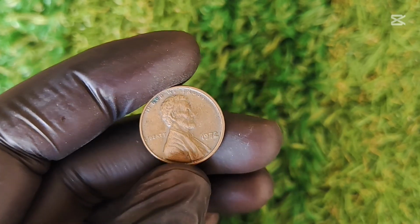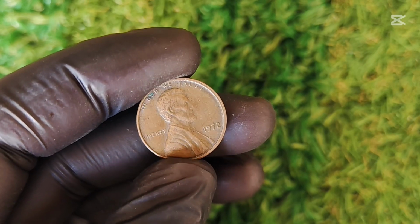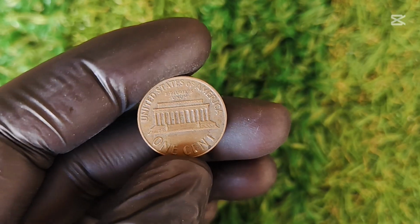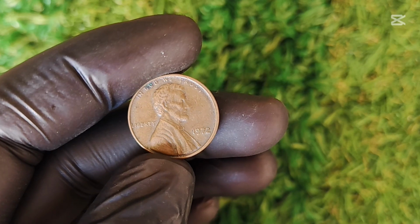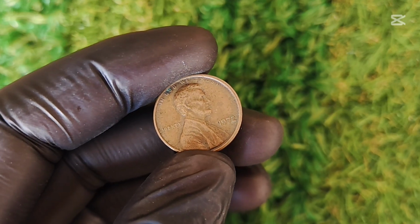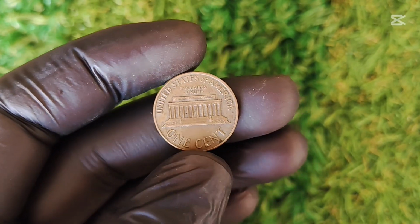History of the 1972 1-cent coin. The 1972 Lincoln cent is part of the classic Lincoln Memorial Penny series, which was minted from 1959 to 2008. It features Abraham Lincoln's iconic portrait on the obverse, designed by Victor David Brenner, and the Lincoln Memorial on the reverse, designed by Frank Gasparro. This coin was struck in copper composition consisting of 95% copper and 5% zinc and tin, weighing 3.11 grams.